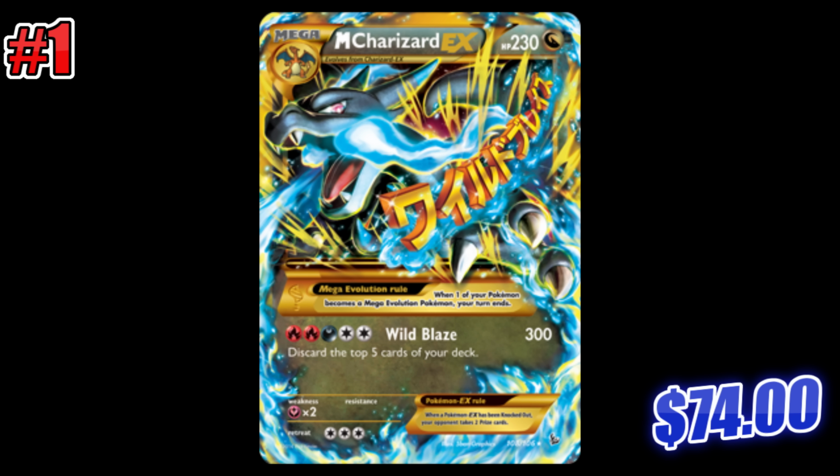What makes this card so special and different from the other Mega Charizard is that it's got the authentic, wonderful looking gold around the border. And it is number 108. So, Mega Charizard EX X version secret rare from Flash Fire is your most expensive card.